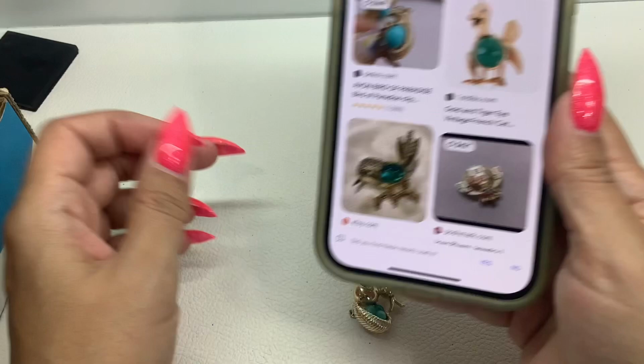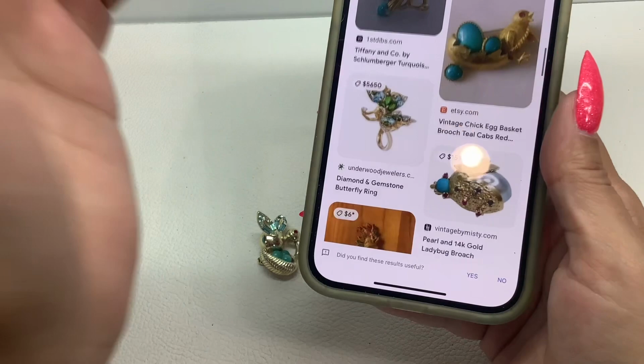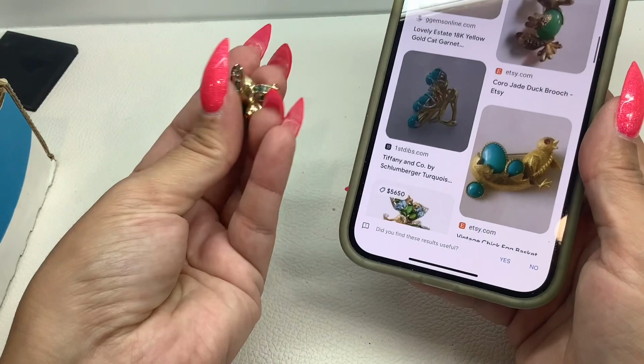Jeez, these all look so expensive. I knew the Trifari Jelly Bellies were going to come up, but I wasn't sure on this one. So I'm still going to do research on this one, because look at the prices on all these. I know this is not the brooch, but if anybody has any information on this little guy, let me know.